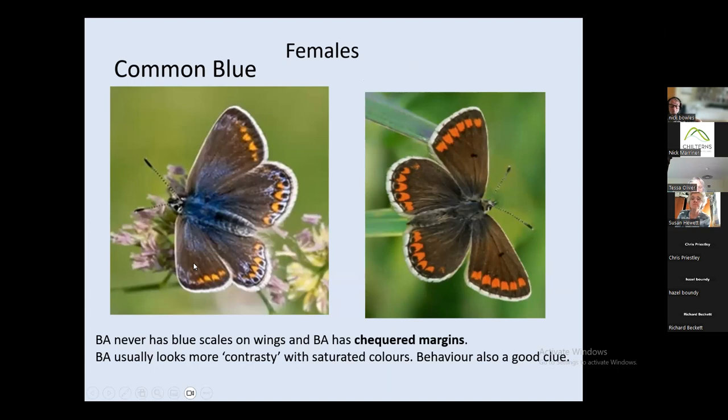And the common blue, as it says in the text underneath, in addition to the red here, has some blue scales on the wings near the body. And in my opinion, the most important thing to remember about the common blue is that the borders are completely clear of any other marks. They're just white. There's nothing but white. Clear borders, clean borders, white borders.